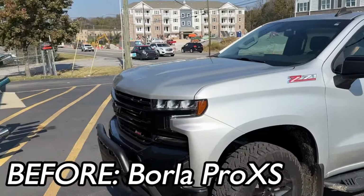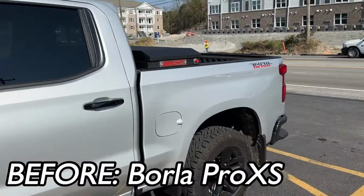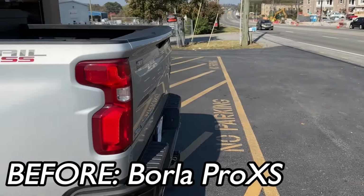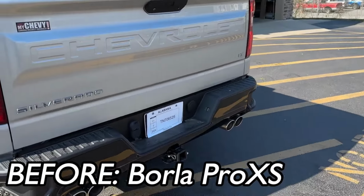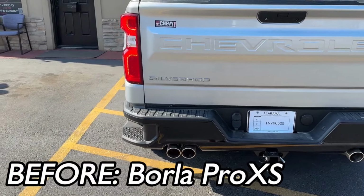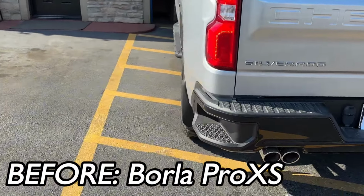All right, guys, we got a 2021 Chevy Silverado Z71 Trail Boss, and it's got a Borla ProXS on it right now. It's too quiet. He doesn't like it. We did it about last Friday, actually, he says. But as you guys can see, it's really quiet. Give it gas for me.